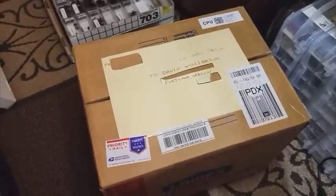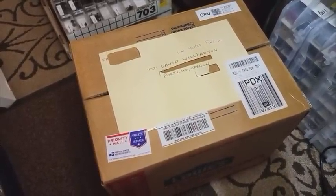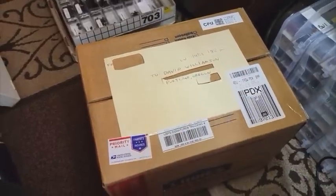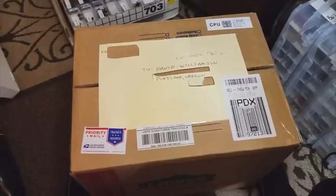All right, everybody, as you can tell by this box, it is time to open and see what has come in the mail today to David Williamson in Portland, Oregon, the Toy Car Collector. That's me. This box came from North Carolina.